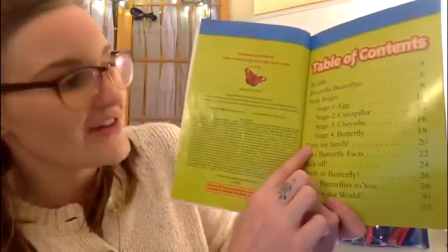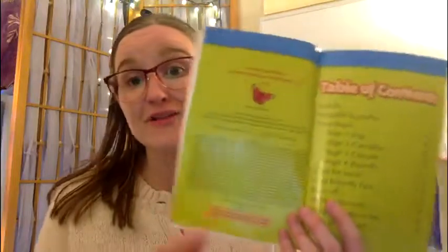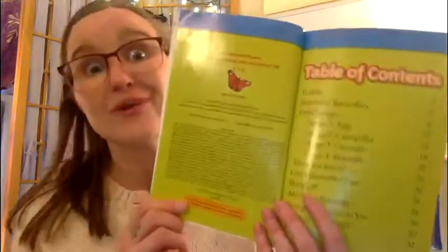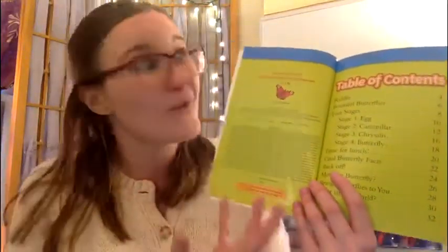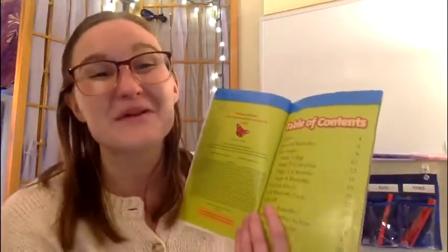There's a section called Time for Lunch. I bet that's all about what butterflies eat, and that's on page 20. Ooh, and there's cool butterfly facts on page 22. So if we wanted to look for something particular, we could look right on this page and then we could find where we would go in the book to find that information, right? But we just want to read through this book, so we're going to find out some cool stuff.